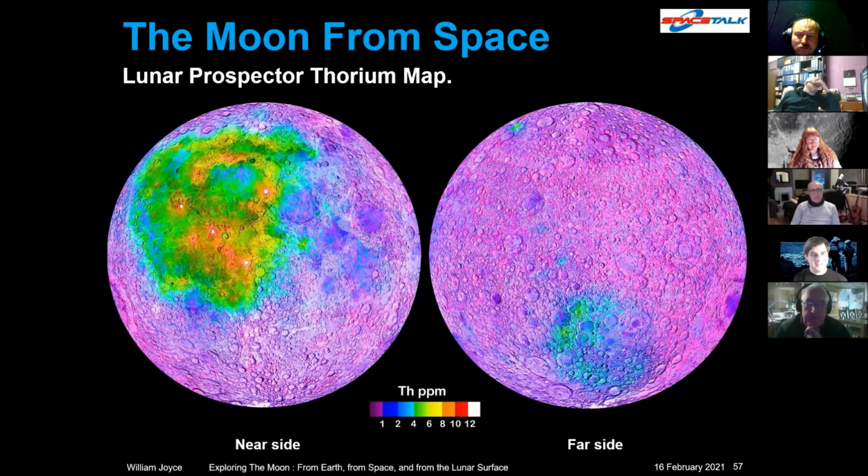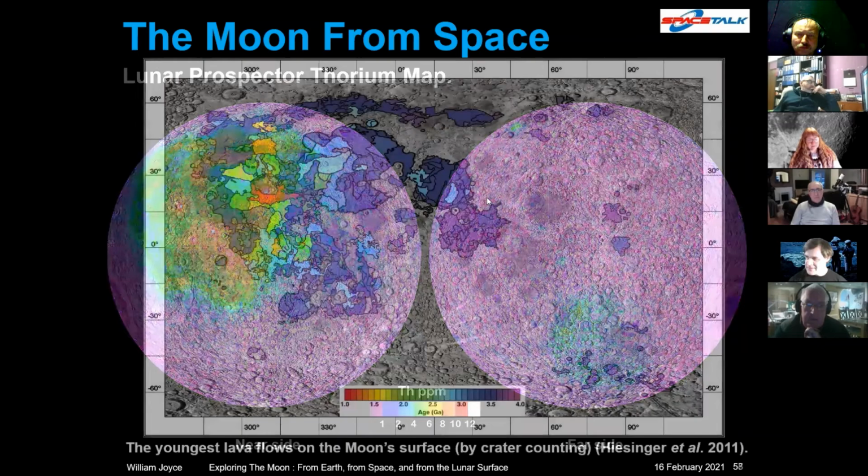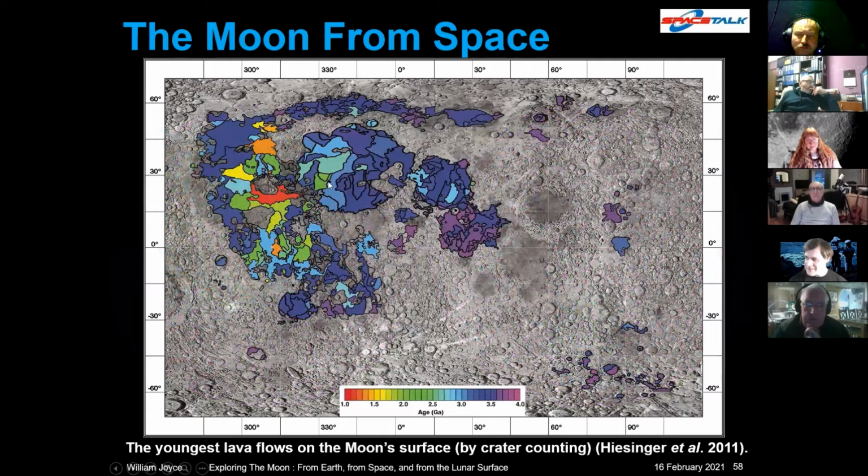And when you count the craters in the lavas on the moon, you get a map like this, where the purples and blues are really old. This is the Sea of Rains, that's the Sea of Serenity, that's the Sea of Tranquility. I don't know why they didn't do that sea. But when we look at the Ocean of Storms, we get really young lavas through the yellows and the reds. And the reds, they think there are so few craters that this might be only 1 billion years old. So these different lavas have got different ages.